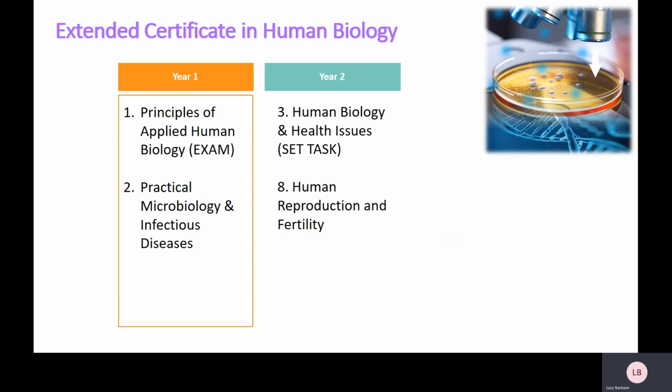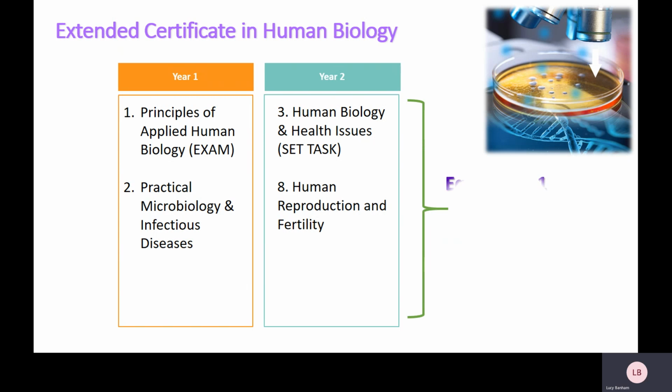In the second year, you have Human Biology and Health Issues, which is a task set and marked by the exam board. And then you have a further coursework assessed module, Human Reproduction and Fertility, which is set and marked by staff in-house. Those four modules are the equivalent of one A-level and provide UCAS points if you choose to apply to university alongside your other subjects, or it gives you a range of knowledge and skills to transfer into the world of work.